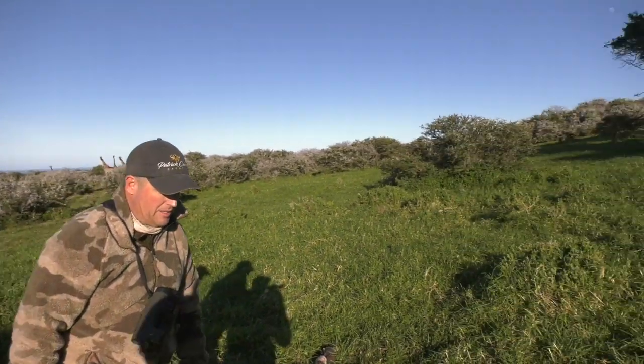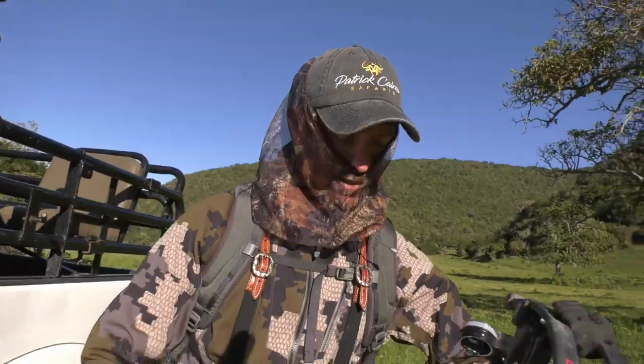Let's keep looking. So we spotted another waterbuck bull way across the valley. Try to make a stalk on it. It's uphill, so we're gonna try to hide in the bushes as we go up. The wind's good though. There's more animals all in this valley, so if this doesn't work out, we've got other options, but this looks really good. I'm gonna go give it a whirl.